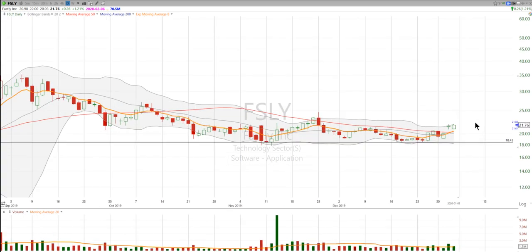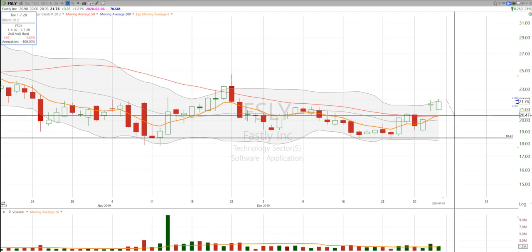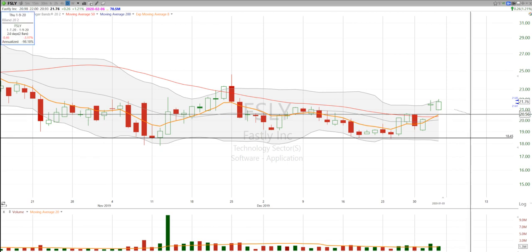So I think there's two potential trades here to watch for on FSLY. The first one is a pullback to the 50-day moving average. A pullback to right around $20.66. Something along those lines, just to test this breakout. And then your stop would be just below the 50-day moving average. So you're only risking about 2% if you do buy this on a pullback.